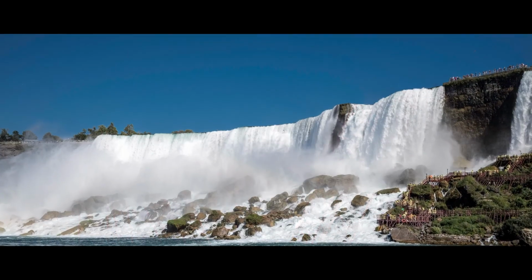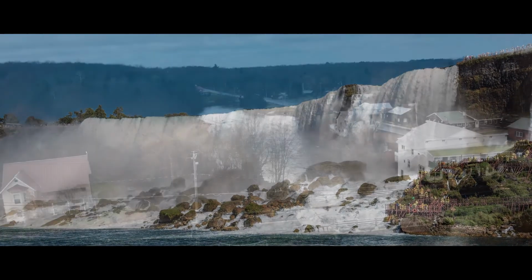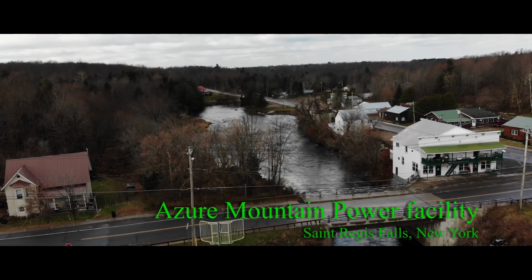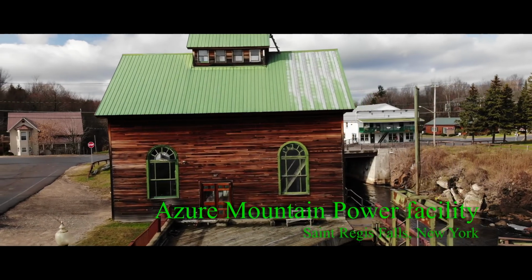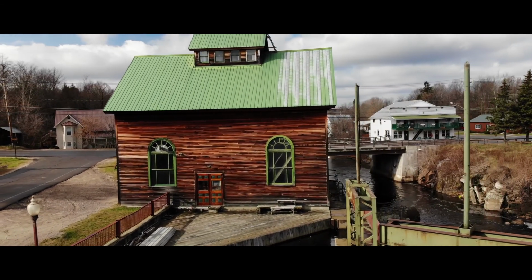Large hydroelectric power plants, think Niagara Falls, are operated by the New York Power Authority, but private companies operate many small hydro plants that contribute clean, pollution-free power to our grid. 5,700 New Yorkers work in the hydroelectric industry.